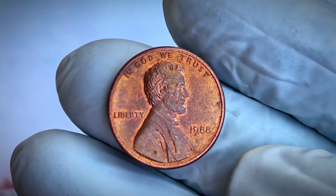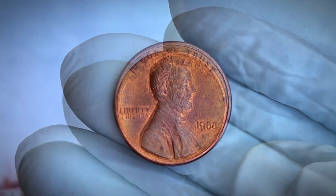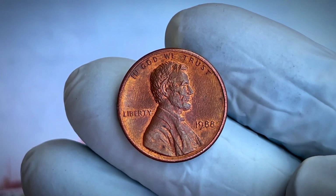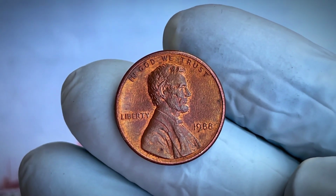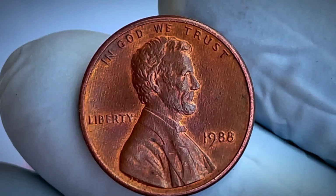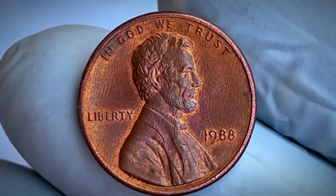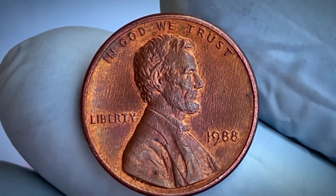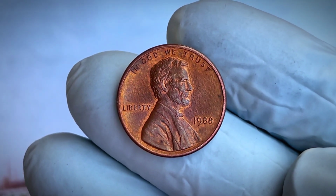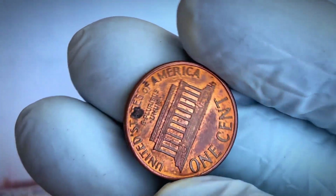The legacy of the 1988 DDO extends beyond its own collectability. It has inspired countless people to examine their change more carefully and develop an appreciation for the craftsmanship and complexity involved in coin production. In numismatic circles, it's often cited as one of the big 3 modern double die cents, alongside the 1969-S and the 1995 double die varieties. Together, these coins form a collecting trilogy that many error enthusiasts aspire to complete.